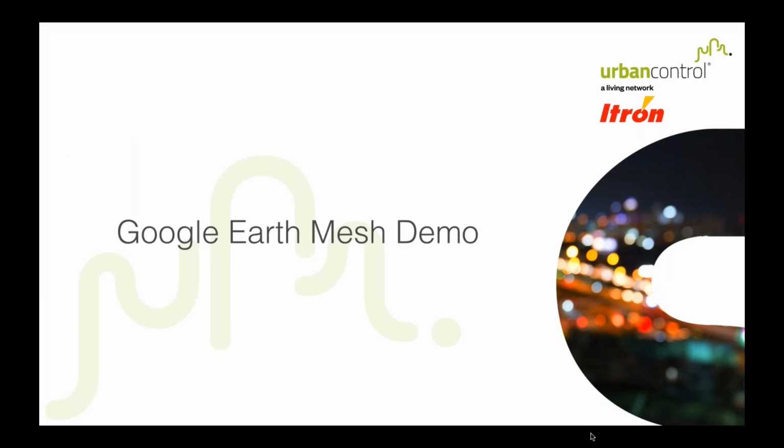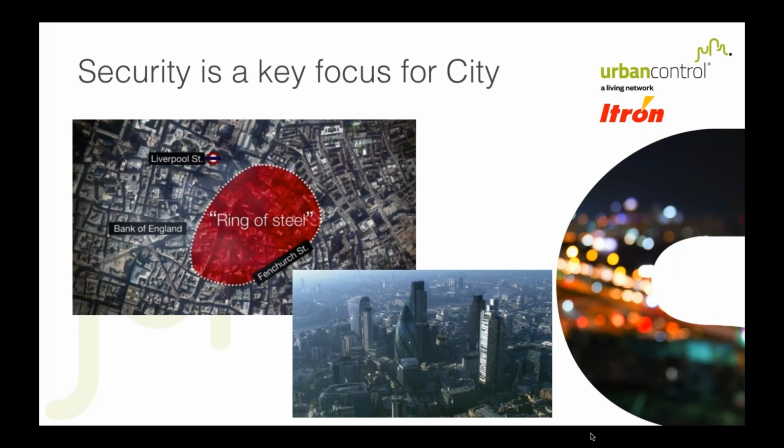So the second area that I wanted to look at was security, and as Andy mentioned, this is something that's a real priority for the city, and something that they apply to all of their infrastructure projects, lighting being no exception. And this was something very encouraging for us to see. Silver Spring Networks and Itron have both come from a smart grid background, where the bar set by utilities in terms of security is very high, but we've seen quite a mixed approach from cities, and particularly lighting procurements around the world, with a real variety of understanding and prioritization of security.